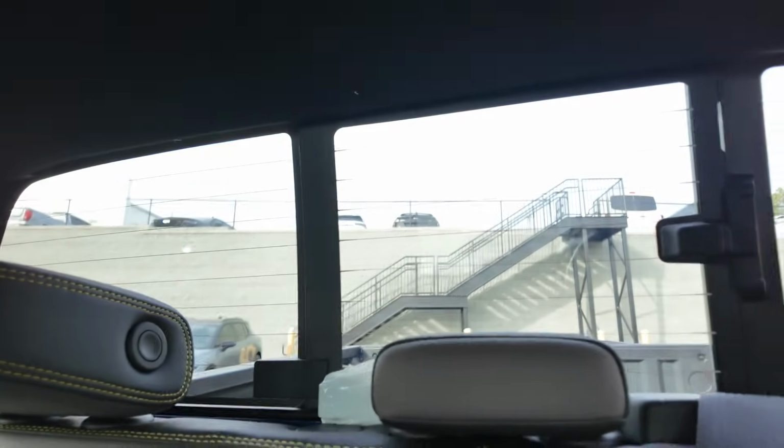And at 5'10", I have about 1.5 inches or 2 of headroom, so surprisingly it's not bad for a mid-sized truck. I have a few inches in front of my knees as well, and I can actually see over the headrest. So this is my eye level, so that way you can see if you need to, and it's not bad for the smaller size again.